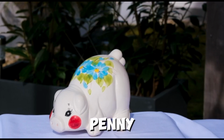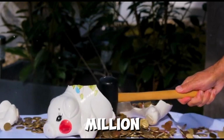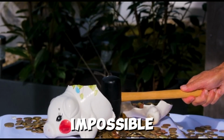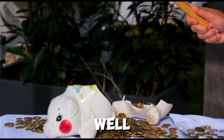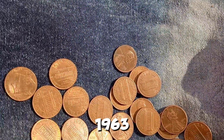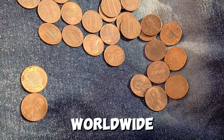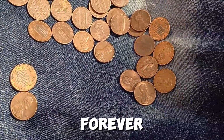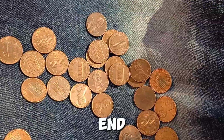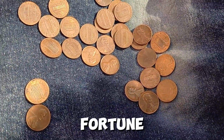Imagine finding a penny in your pocket that could be worth a mind-blowing $192 million. Sounds impossible, right? Well, buckle up, because today we're diving deep into the 1963 Lincoln penny, a coin that has captured the hearts of collectors worldwide and could change your life forever. Stay till the end because we're revealing how you can spot one of these rare gems and make a fortune.